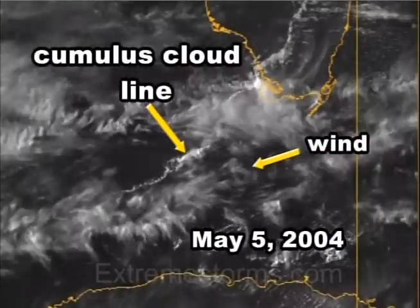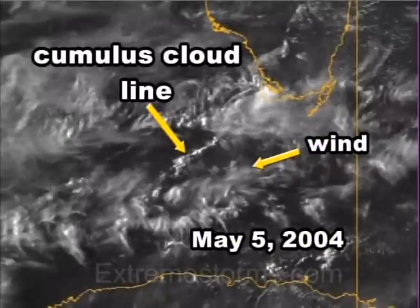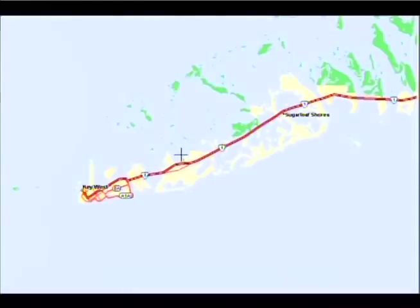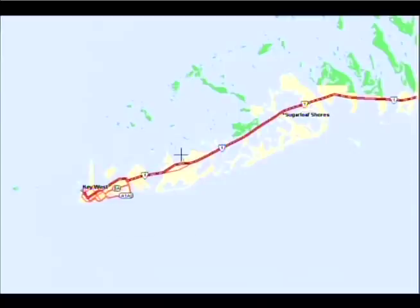Here is a 1-kilometer resolution visible satellite loop of the cumulus cloud line that developed on May 5th. My plan was to fly a plane from Sugarloaf Key here, along the cloud line that was parallel to the Keys, to the Key West area. Now all I needed was a high-tech plane and a Top Gun pilot brave enough to fly me at a waterspout.